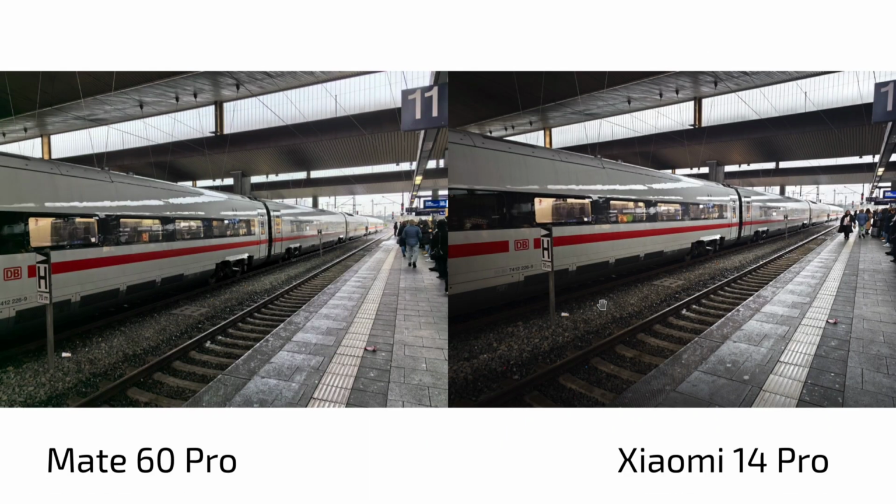Let's talk about the photos. Always on the left, the Mate 60 Pro, always on the right, the Xiaomi 14 Pro. What we can see here is a bit of a brighter picture on the Mate 60 Pro, where we have this vignetting kind of on the Xiaomi 14 Pro, which is typical for the authentic mode that I used here for the Xiaomi 14 Pro, because I think this gives you a little bit more natural colors without boosting the colors too much. And you can see from the colors here that they are matching basically in terms of colors. So the red, for example, is not overdone on any of those phones.